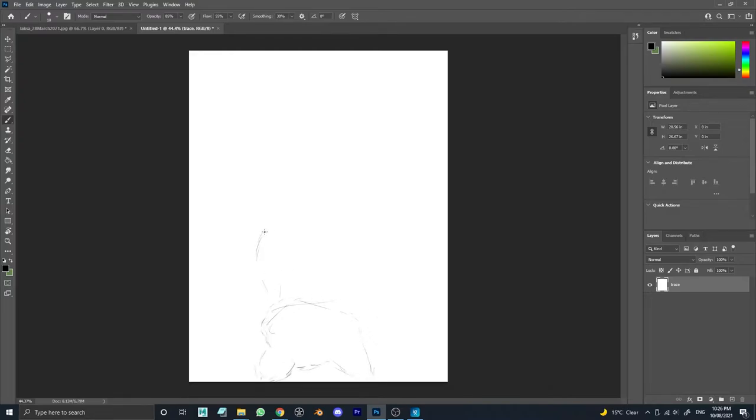Today, I'm sketching my own pet kitten. Yay! Her name is Laksa. Yes, after the Malaysian noodle dish.